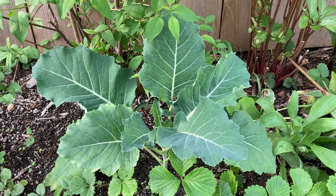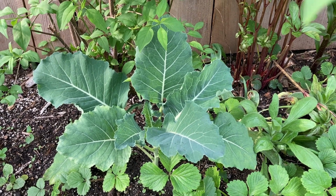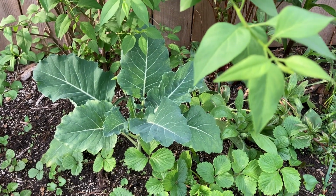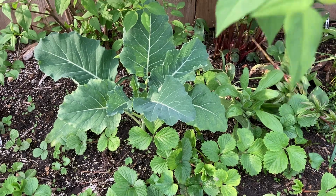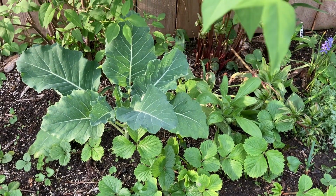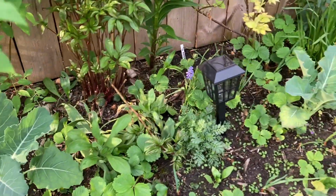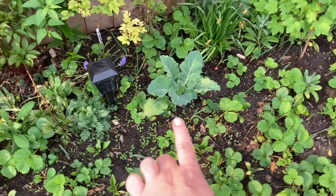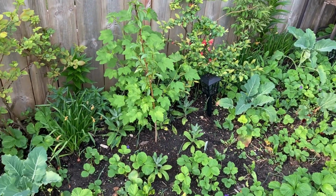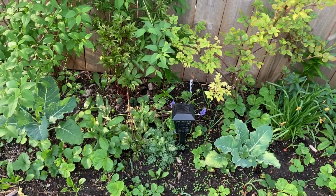I was searching for seeds for this plant for a while, and I'm so happy I finally was able to get them and start them indoors in February. And then sometime in April I transplanted my perennial broccolis in here. So this is one of them. There is one more right here and more over there, and I'm so excited I have a chance to grow them in my garden this year.